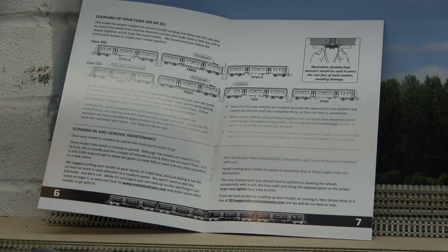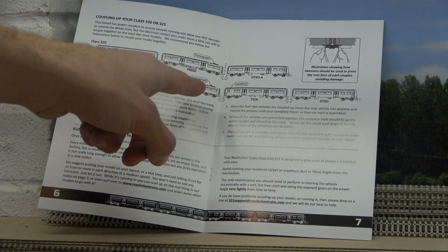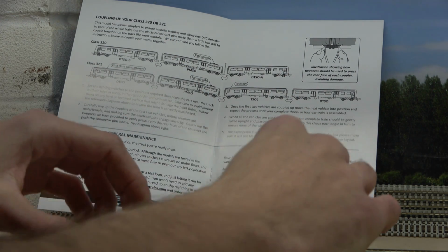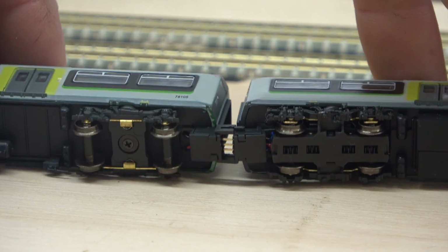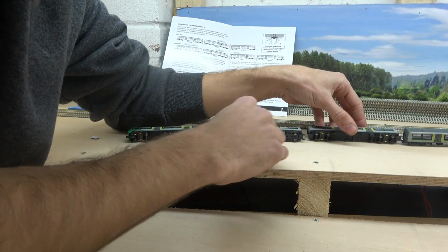So in the instructions you can see it tells you how to correctly couple these units together. We've got the direction of each coupling, and that will obviously match the pantograph coach which is there. So it will tell you how to couple them properly. So we'll just line them up all together, and then we can use the special tweezers to push the couplings together. And they clip together ever so nicely. So let me just put the rest of the couplings together, and then we can get this train on the track and get to some running.